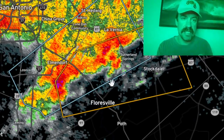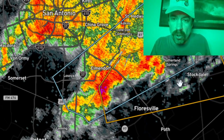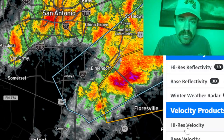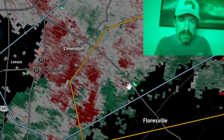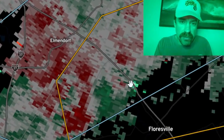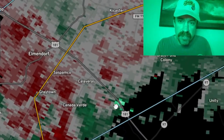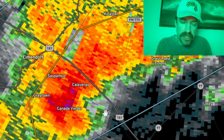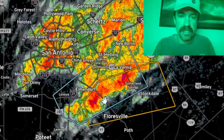And down here, just on the east side of San Antonio, look at these storms starting to intensify. Severe thunderstorm warning includes the Stockdale area, decent hail associated with these storms up to 1 inch in diameter, and some rotation to the northwest of Floresville as well. Floresville, a little bit of rotation up there, right over the highway now, Highway 181 to the northwest of Floresville, heading toward Grass Pond Colony out there. A little bit of some rotation with this storm. But these look like mainly hail producers to the southeast of San Antonio.